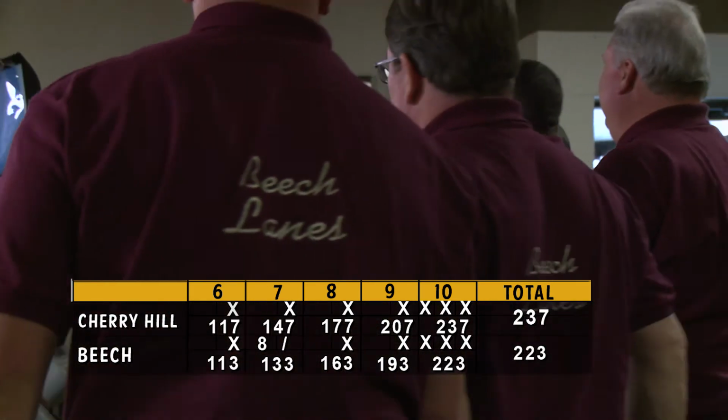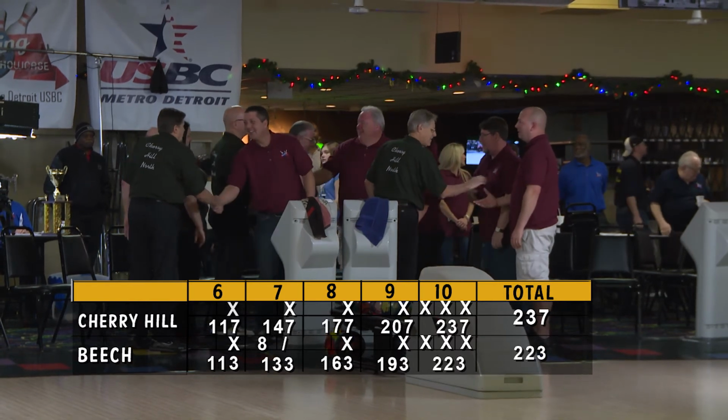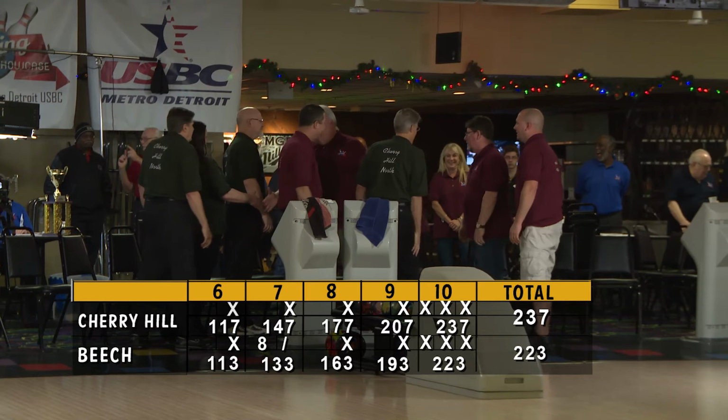What a great match, Sandy. It was a great match. A lot of strikes that game. Unlike last week, we had mostly spares with just a double from each team. They took advantage of their good shots, and they all carried. They all fell, both teams, and they're down there congratulating each other now on a fine performance.